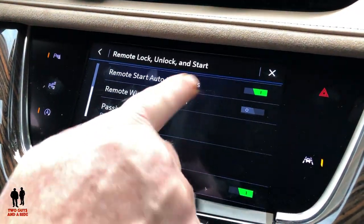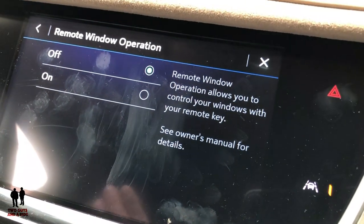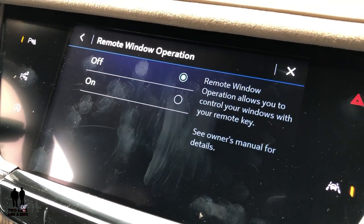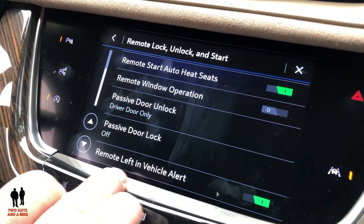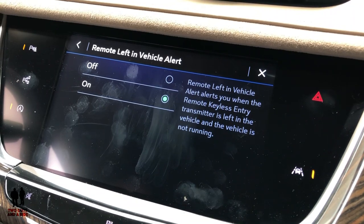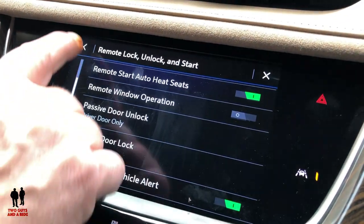Okay, remote window operation. So I'm not sure what that one is, but I think it's, okay, basically, you can use your remote to lower your windows. So if you're walking out to a parking lot on a hot day, you just want to roll them down a minute just to vent some hot air as you're approaching, that kind of stuff. All right, remote left in vehicle alert. Remote left in vehicle alert alerts you when the keyless entry transmitter is left in the vehicle and the vehicle is not running. Okay, so you can't lock your keys in the car. That's what that boils down to.